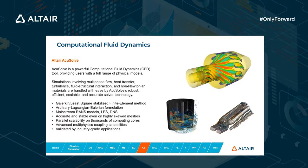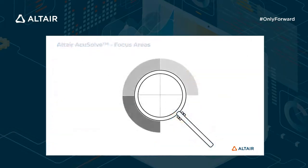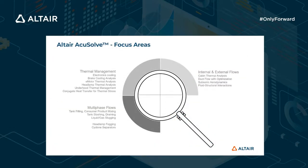AcuSolve can handle extremely distorted mesh. The convergence remains equally excellent, and the results remain sufficiently accurate. Of application areas, we focus on fluid structure interaction, thermal management, multi-phase flow, internal and external aerodynamics.